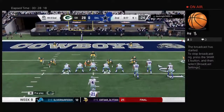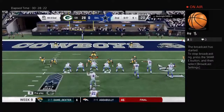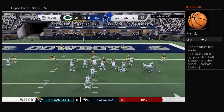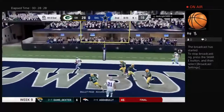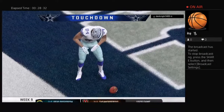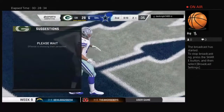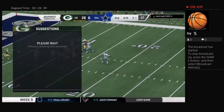The offense stays out there. A big challenge here from this far back, but they're going for it on 4th and goal. Prescott to throw on 4th. And that is caught. Touchdown, Cowboys. A 9-yard touchdown grab as they are now on the board here in the first half.